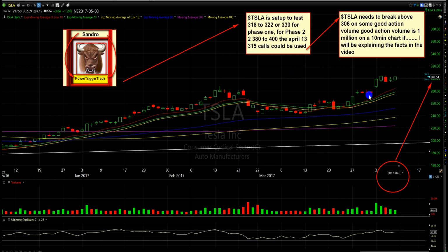Think about this. We made a strong gain, right? And it's still higher from this day's close, which was April the 3rd. Isn't that amazing? So what do we need to do to get into this now? Tesla needs to break above 306 on some good action volume. And good action volume is 1 million on a 10-minute chart.